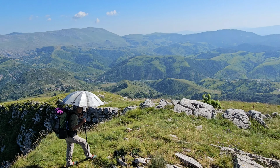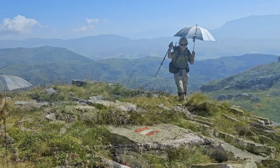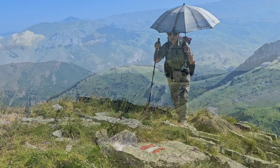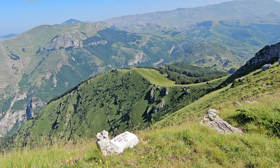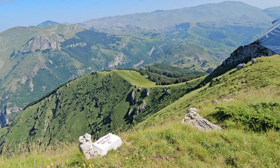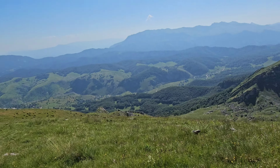Bit hazy today. Must be that Saharan dust. Here comes Shorty. Not quite the top of the first peak. Our first summit of the day, Malo Brdo, 1820 meters, 5988 feet. But look what we've got to do.